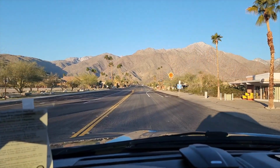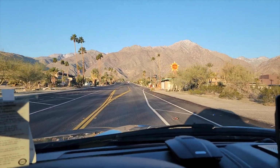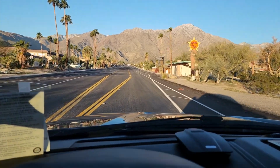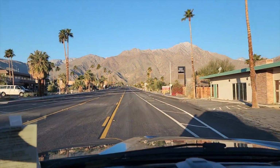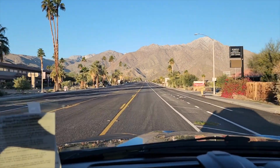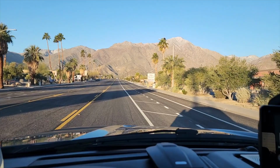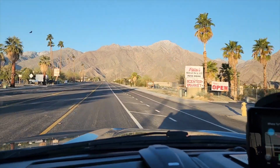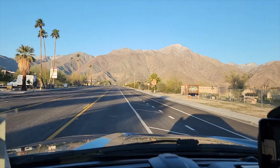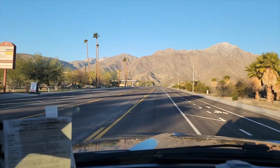So I don't recommend holding the phone and videoing as you drive. However, I'm only going 26 miles per hour, and there is hardly anyone out and around. So if you're wondering why I'm holding the phone and videoing, it's because my GoPro battery has died. I think the cold air just really causes these lithium batteries to deplete quickly.